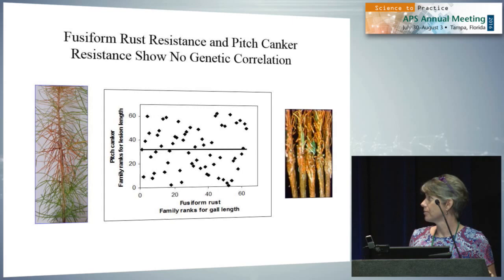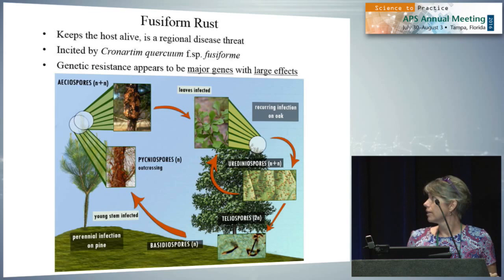The next disease is fusiform rust. It's a biotrophic fungus that keeps its host alive and it's a regional threat in the southern U.S., the loblolly and slash pine range. And it's incited by Cronartium quercuum, a fungus whose genome was recently sequenced, in 2012, and we were involved in that project. Genetic resistance is a major gene, so it's gene for gene, major gene resistance, typical of rust.